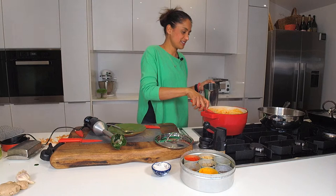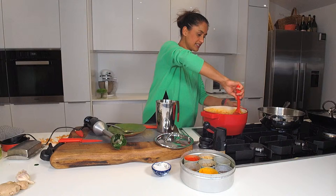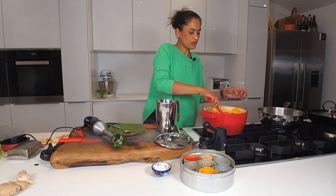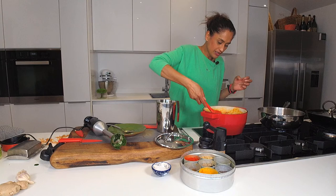Right. Okay. Are we all good? We're going to do this last bit. So I'm just turning my chicken down to a fairly low heat. If you've got meat on the bone, you should be seeing that it's essentially just starting to come away from the bone, and it's all cooked through and it's looking pretty delicious.